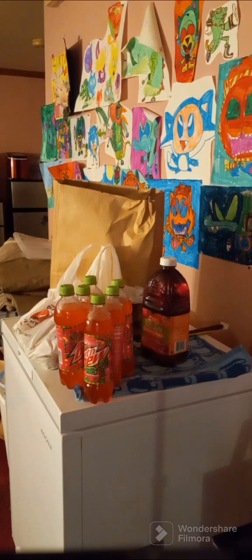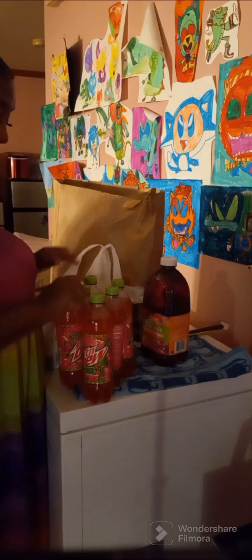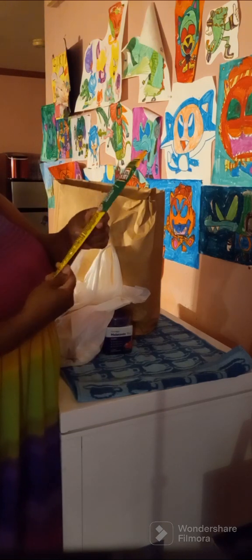Back from the store. I'll show you what I got. I got some water, but I left it over there. It's too heavy to bring. I got some Mountain Dew. I got some cranberry peach juice. I got a big Slim Jim. I love these. It's a fat one too.